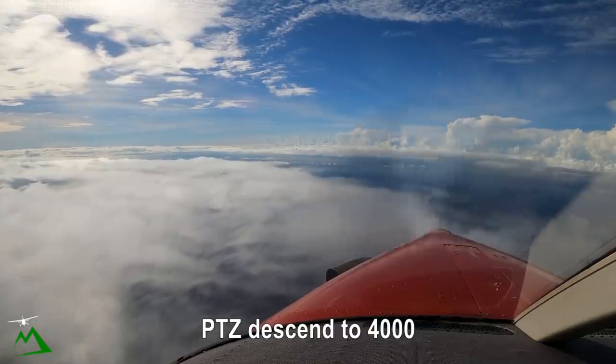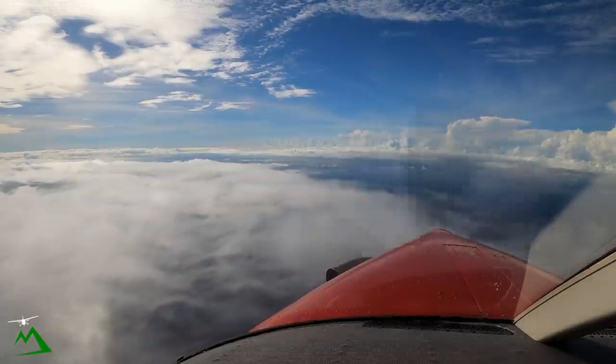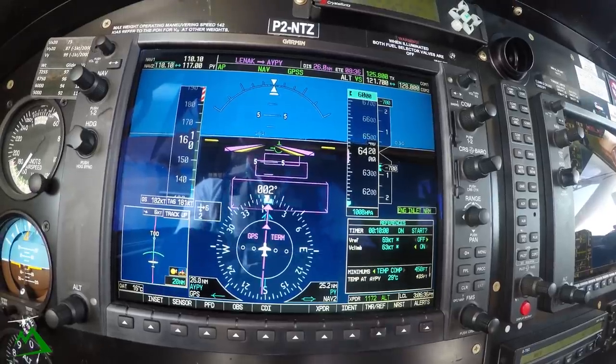Papua Tango Zulu, descend to 4,000. Descend to 4,000, Papua 2, November Tango Zulu.